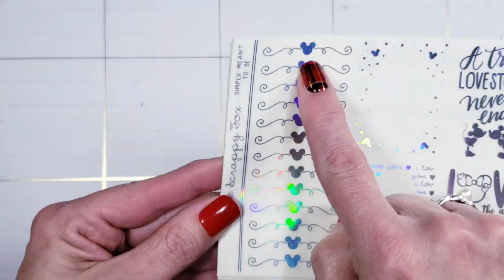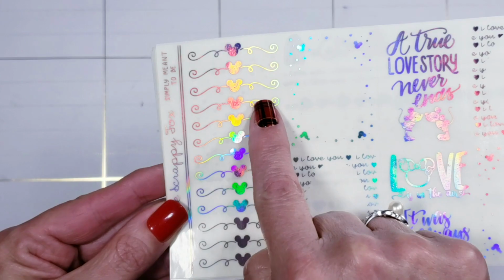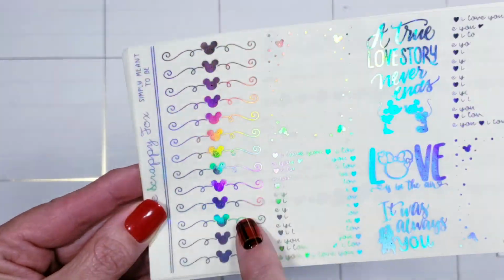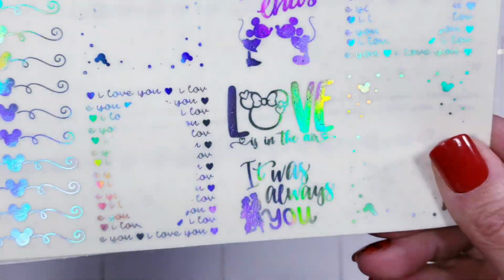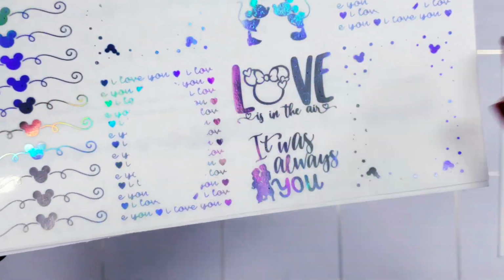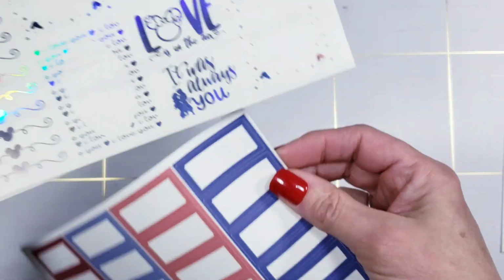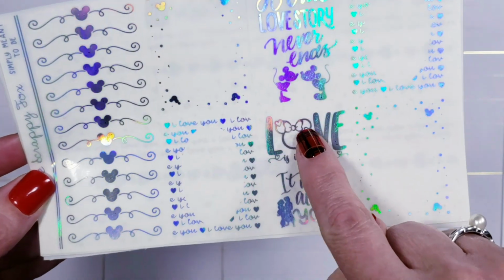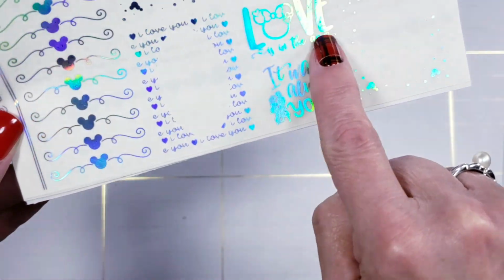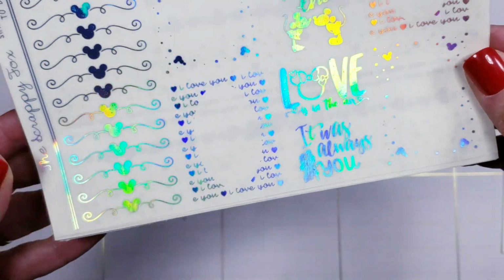As always, very Disney themed. I changed up the dividers a little bit. Still has the Mickey head in the middle, but you've got some swirlies instead, and each one is kiss cut. Then you've got your full box overlays with the love you in it, and then these are two smaller boxes, so if you wanted to use one of these boxes here, you could fit that right over the top of these size boxes. We've got two of those, and they are A True Love Story Never Ends, and you got Mickey and Minnie, and then you've got Love is in the Air, and It Was Always You, and you've got Jasmine down here.